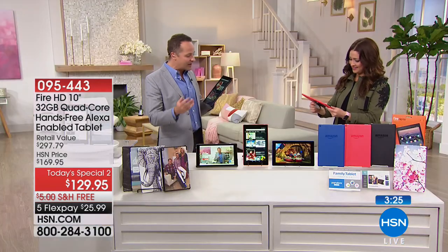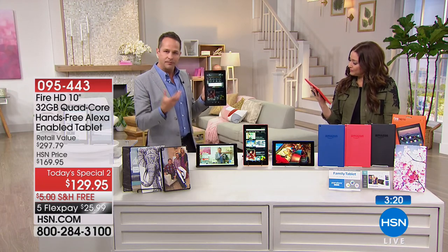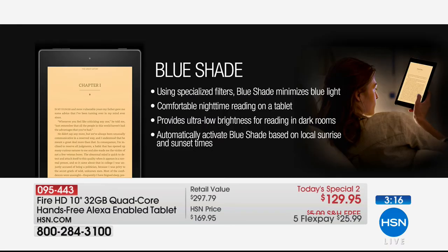That's a new feature called On Deck. Another feature that I really like is called Blue Shade. And we have a little still we'll show you. Blue Shade addresses the issue of blue light. As we go to bed at night, a lot of science suggests that blue light is one of the things that keeps us awake late at night.